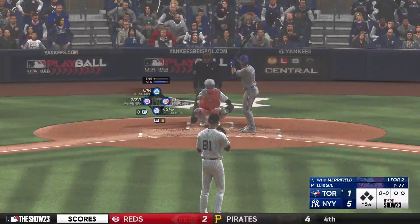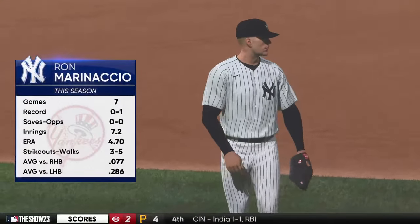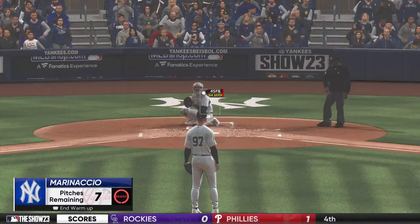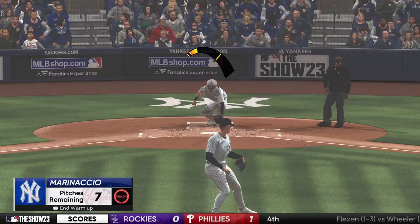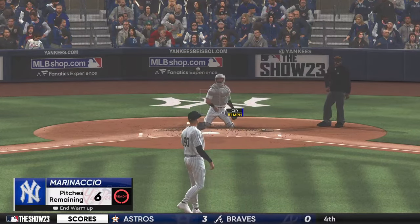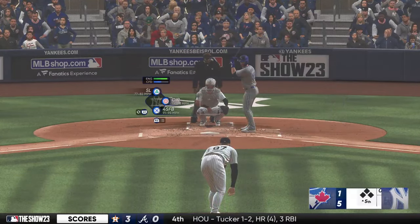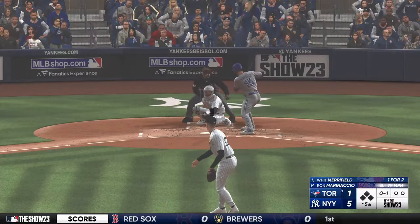We go to the top of the fifth. Whit Merrifield up to the plate. We're back, and there's a new arm on the mound to start the fifth. Number 97. He last pitched 4 days ago, so he should feel pretty fresh. The pitch. There's a strike.